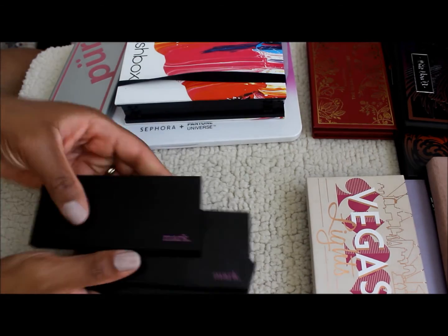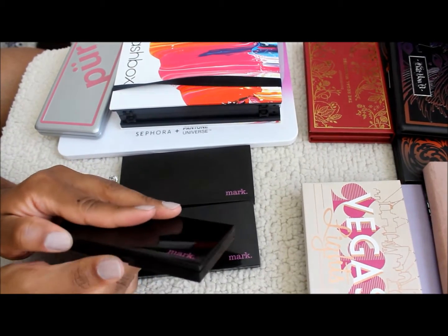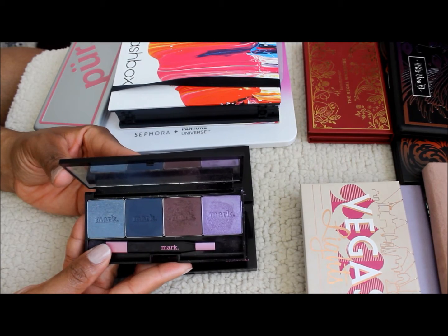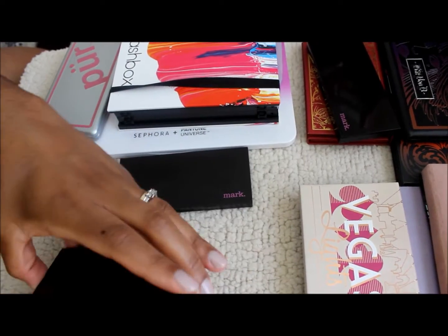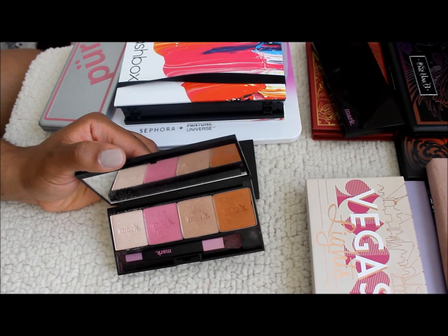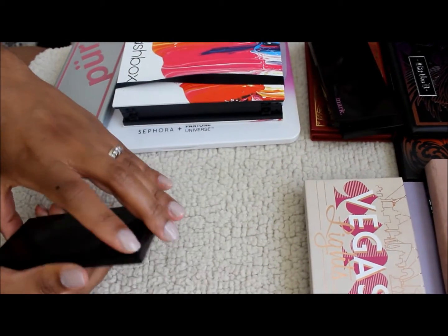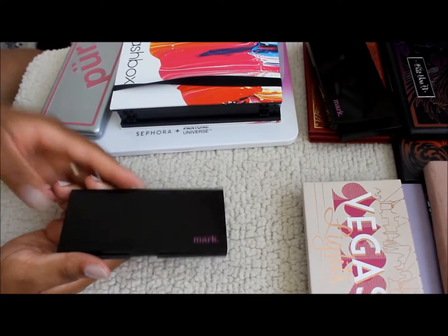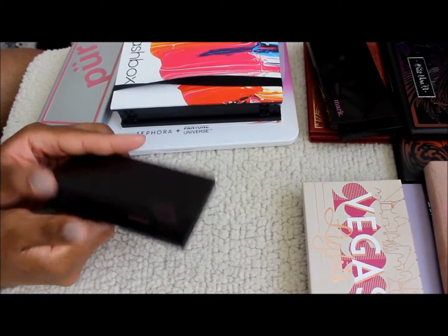And then I have these 3 palettes from Mark. These are palettes that you make on your own. So this one has my purples, mauves, and blues. And these eyeshadows are super pigmented, and I love them. This one has my oranges, orange and pink and tan colors. This is my favorite orange and my favorite pink. And then these were pretty much not my first eyeshadows, but diving into makeup, yeah. And these are my greens and golds.